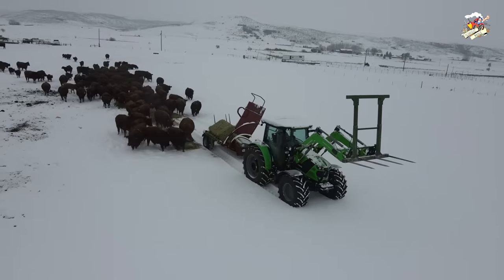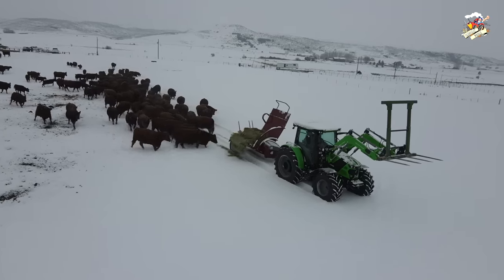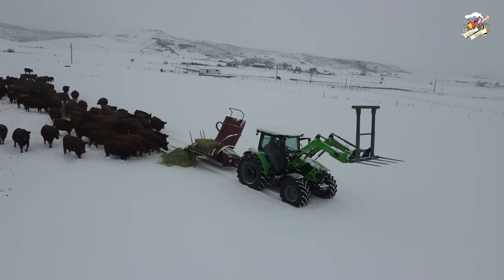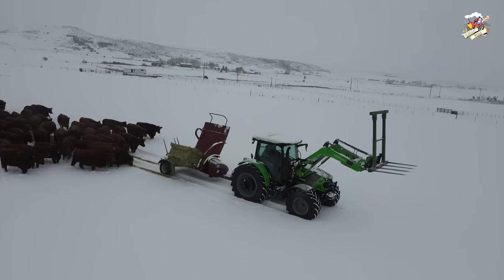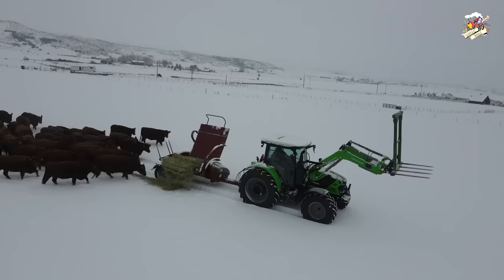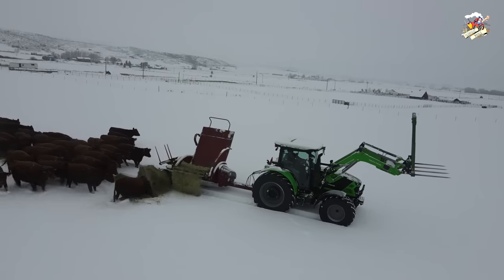I recently did a walk-around video of this tractor over at the PFG America Deutz Fahr channel. I'll put the link to that video at the end of this one, where I walk around the tractor and show you everything about it, inside the cab and all. But a couple quick specs on this tractor. The 6135 is powered with a 3.8 liter four-cylinder turbocharged diesel engine, and this tractor is rated at 136 engine horsepower.